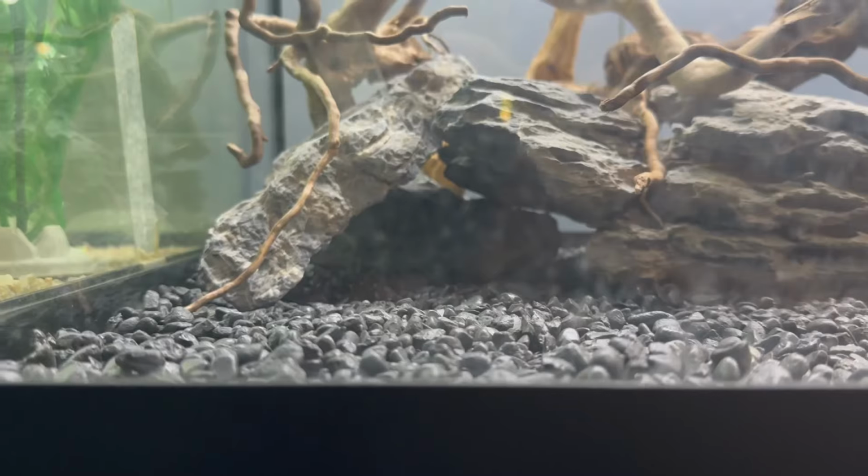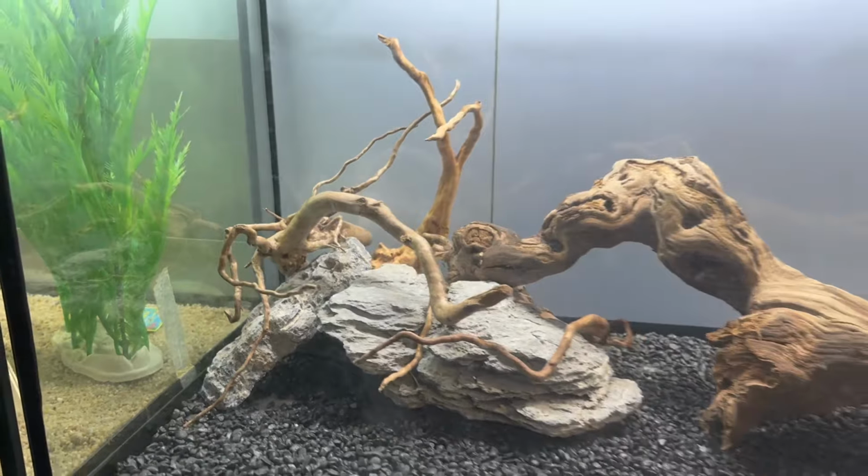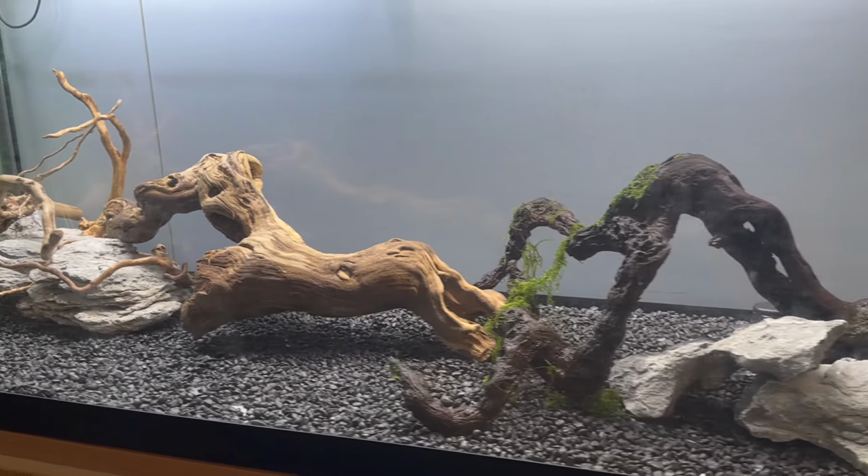However, the main reason I'm going there is because I need to get some hardscape for my new fish tank. If you watched my last video, you will know that I just purchased a Roma 240. This is the 200, so the 240 is even bigger than that.